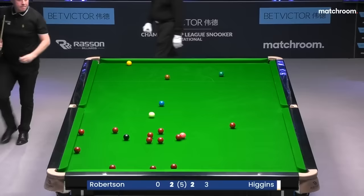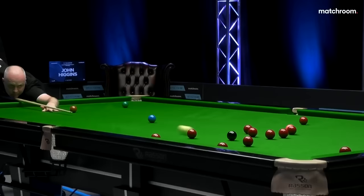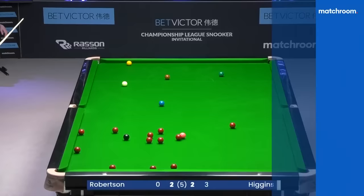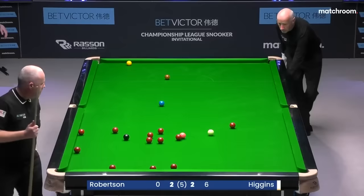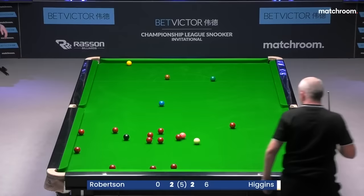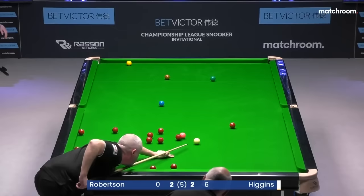One. Nicely done from Higgins with a modicum of safety attached, knowing full well a couple of ball colours were waiting there to help. Control that nicely, just slip past that red, leave it into the middle pocket. Still a couple of shots away from making this a decent chance.